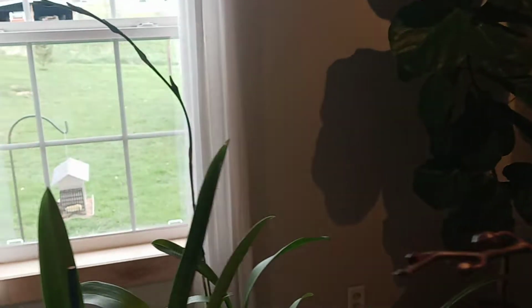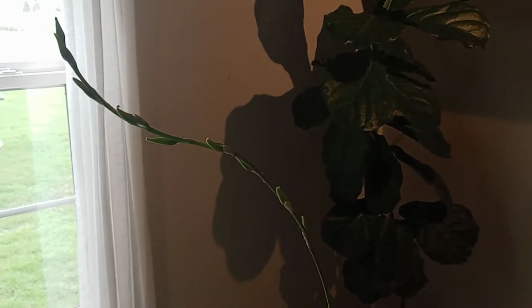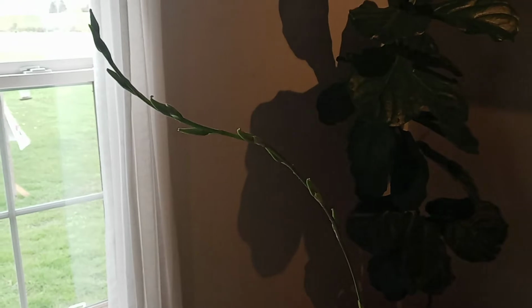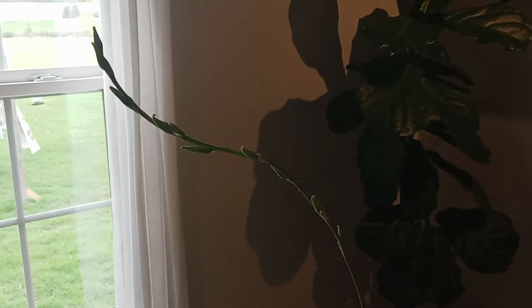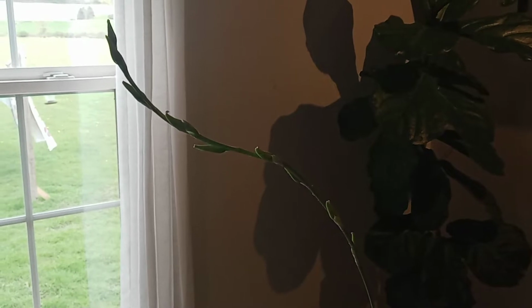Okay, now over here, towards the back, we have Howard's Dream. Very, very large, very tall oncidium type orchid. It'll be purple and with little spots all over it, and it has 9 buds on it.